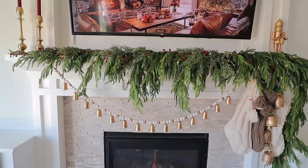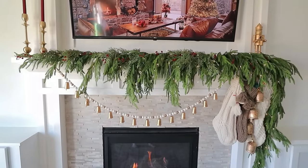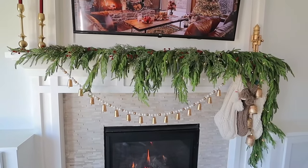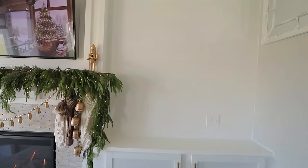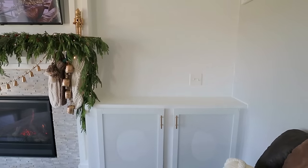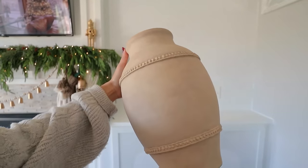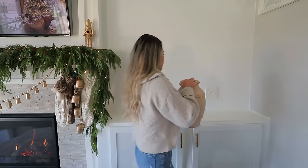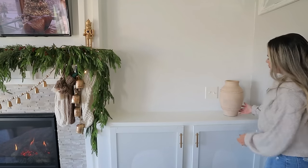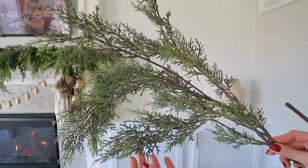And this is the complete end result of our mantelscape using the Norfolk garlands, the stockings, the bells, and all the golden details. But now that we have the mantel area finished, I wanted to move over to the right cabinet, and as you can see, it's very white right now. So I'm first adding this beautiful vase in a soft warm cream color I got at Target, and I'm putting in the larger cedar stems I got from Target as well, and I'm arranging and bending them a bit just to recreate a natural falling look.